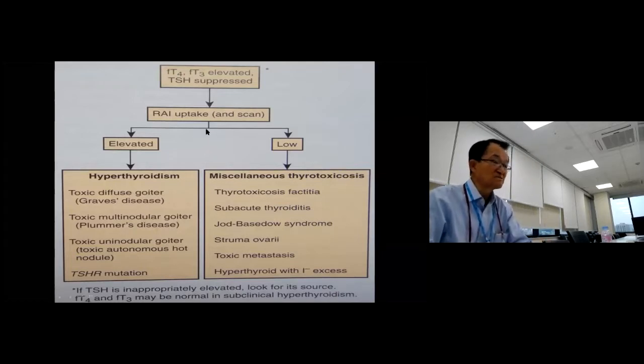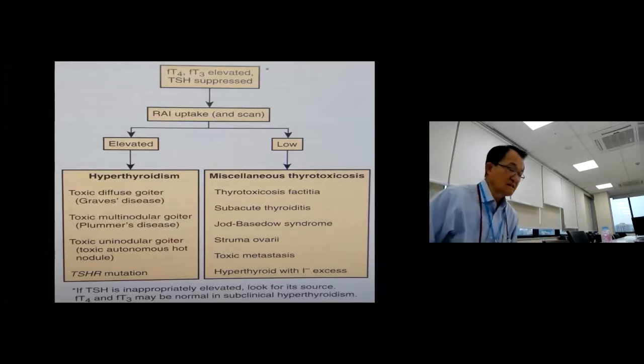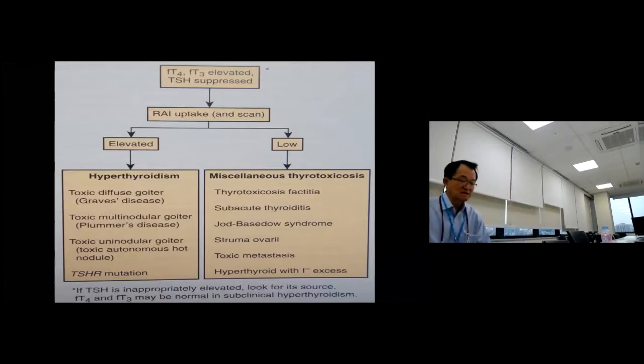So why do we need this? Well, a nodule greater than 1 centimeter is usually palpable by an experienced endocrinologist or internist. Okay, and when the nodule is palpable, if the function of the nodule is less than the surrounding normal tissue, then if that nodule is solitary, the chance of cancer is about 20 to 25%.